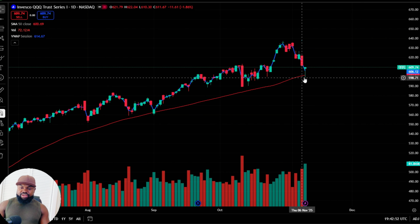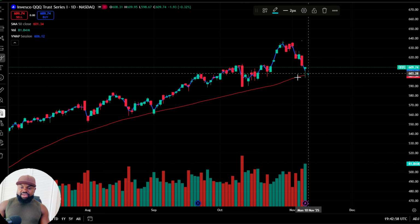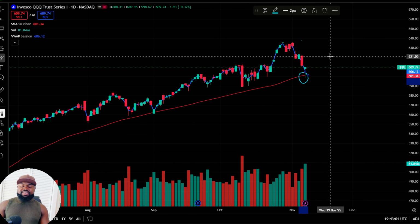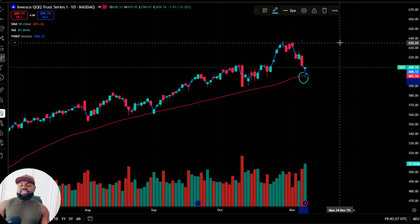But you can see that we came straight into the 50-day SMA right here. That was around $600. I was watching that level on Friday, and as soon as we hit the level and started seeing buyers coming into the market, I bought some calls that expire in the middle of next year. Now we are almost 10 points up on it because we picked it up from $600 and now we are trading around $610. Hopefully this holds, but ideally I would like to see it come back and test $600. If it holds, it gives you a validation to add more to the position.